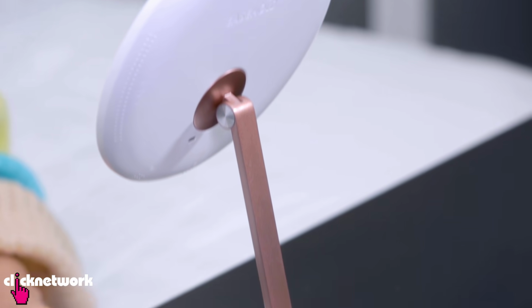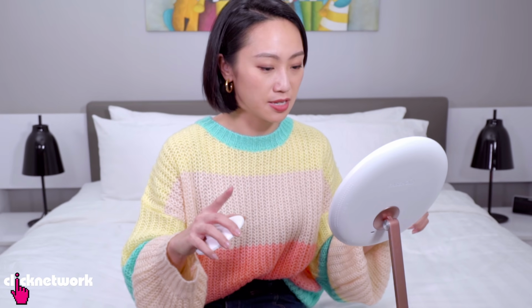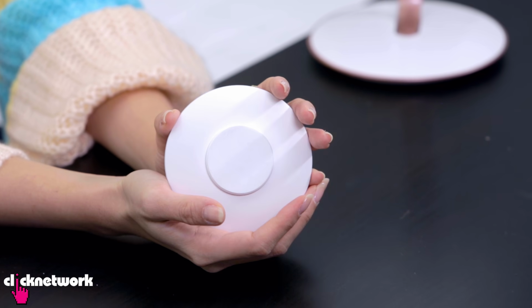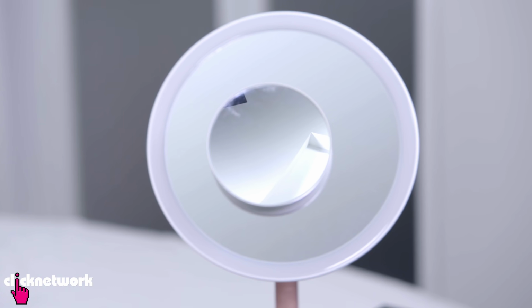It's really sleek and it's quite sturdy, and it's actually a nice size. Quite big, so you can really see a fuller picture. So it comes with a 10x magnifying mirror. It's also magnetic. And you can just stick it on here and it is really very magnifying. You can see so much.